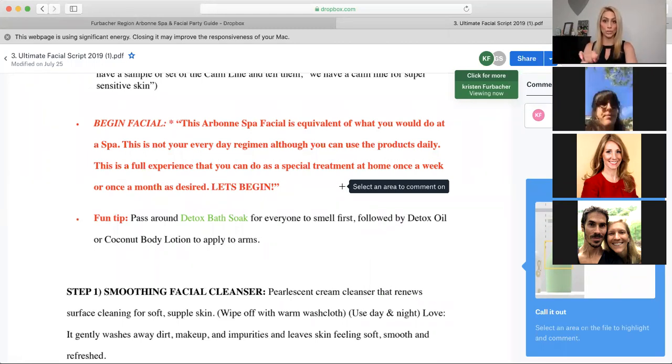And then I also follow by having everyone pass around the detox oil. And I always show them what to do first. So I'll put a couple dots on my arm and then rub it in so that they can smell that and feel how great that feels. And you can also throw in the coconut body lotion too, or do that instead of the detox oil. But by now, the guests are like, oh, wow, I feel so relaxed. This is amazing. This smells so good. So then you roll right into the facial and everyone's already feeling great.